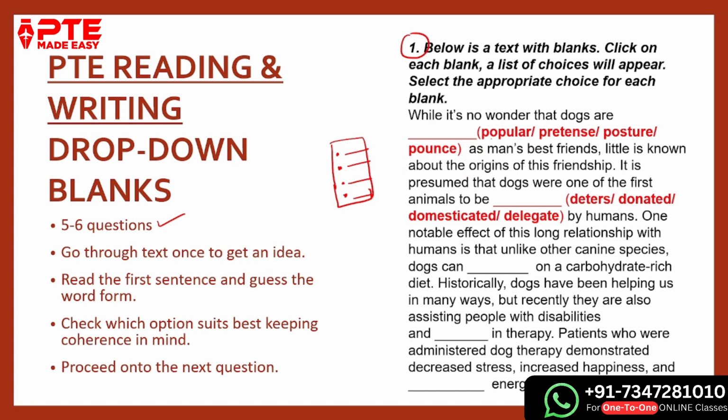So basically, we are going to read the first sentence and guess which particular word form fits best. Next, check which option suits best, keeping coherence in mind. Out of these 4, we are going to check which option suits best in order to know the exact meaning, and we need to take care of coherence as well. We should see whether the meaning is correct or not, whether it is making sense, whether it's logical or not. That's what we need to look for. Once all this is done, proceed to the next question. But let us do the first one together.